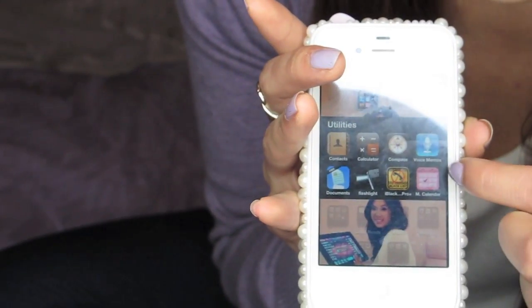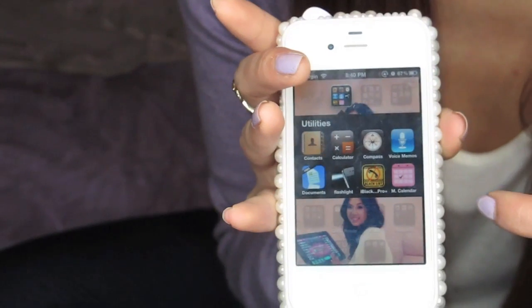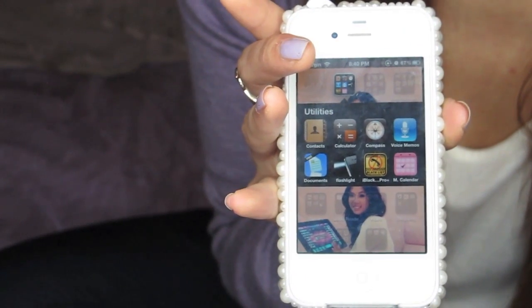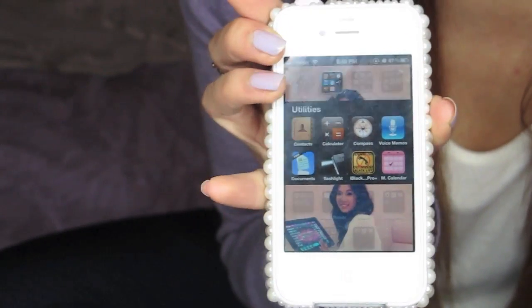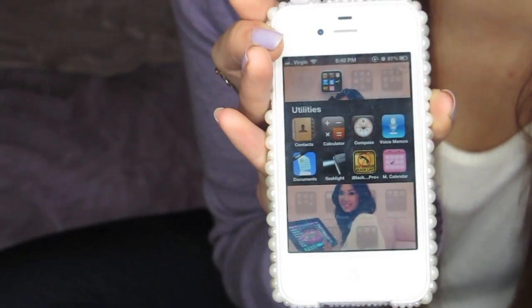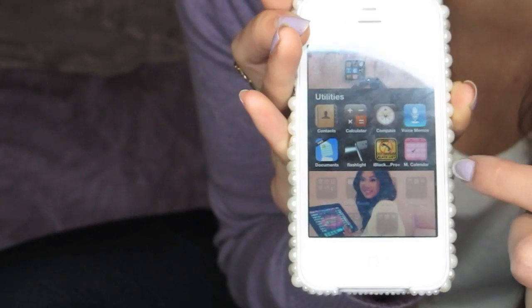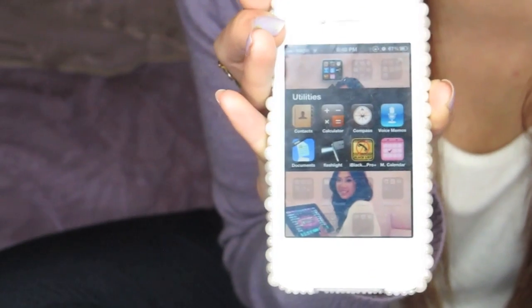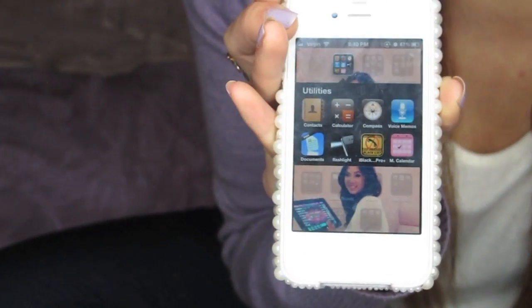The next one is called M Calendar, and obviously girls would know what it is. It's basically an application which allows you to track when your periods are going to come, and it's actually a pretty good app because it allows you to track things like what days you actually have your period pain and what days it's heavy or light, etc.